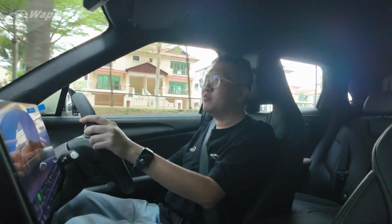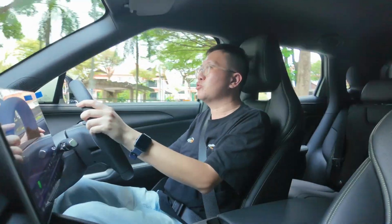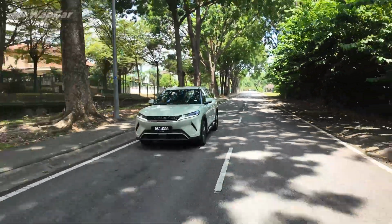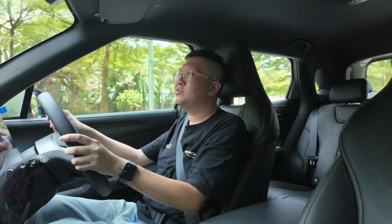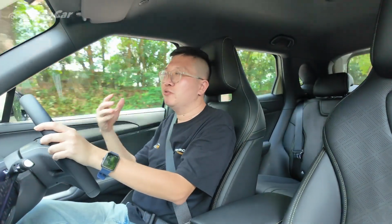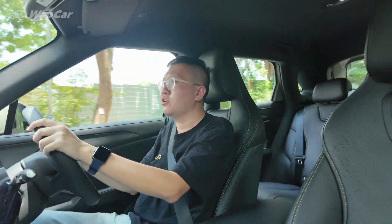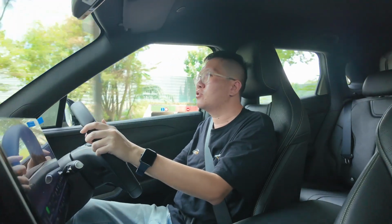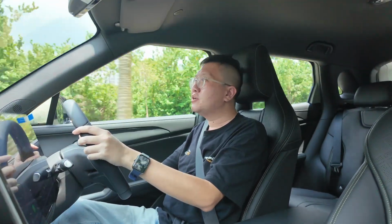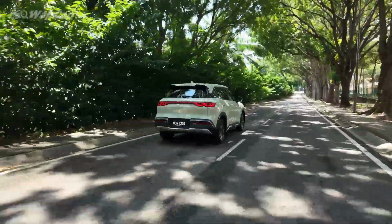Because performance-wise, this has a 177 PS, 290 Newton meter electric motor, which is decent enough. But in terms of range, the NEDC is rated at 410 kilometers, which in the more realistic WLTP estimates, it's about 350 kilometers. And that means if you're going long distance, you will probably need to find a place to charge the car on the way. But if you're just using this as a city car, it's not a problem. Not a problem at all.